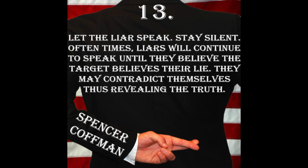So here it is, Deception Tip 13. Let the liar speak. Stay silent. Oftentimes, liars will continue to speak until they believe the target believes their lie. They may contradict themselves, thus revealing the truth. Here it is again. Let the liar speak. Stay silent. Oftentimes, liars will continue to speak until they believe the target believes their lie. They may contradict themselves, thus revealing the truth.